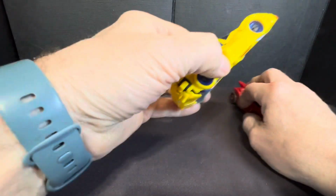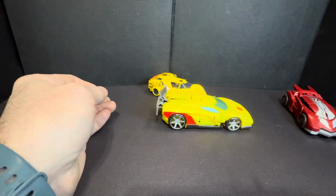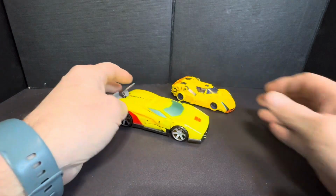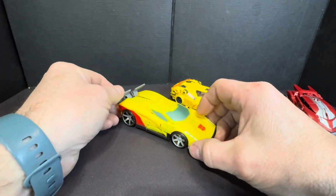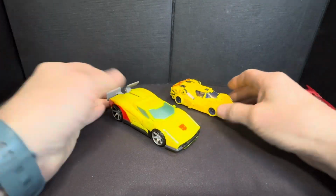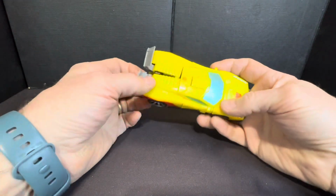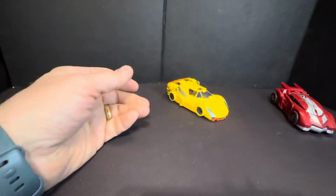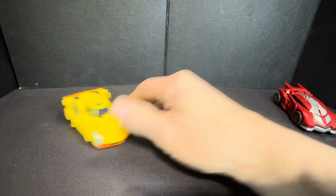I don't have a comparison for this. I guess the closest thing I have to compare is the Combiner Wars one. That's what it compares to. I'm not even sure what I'm doing with my Combiner Wars figures at this point. But, so that's that.